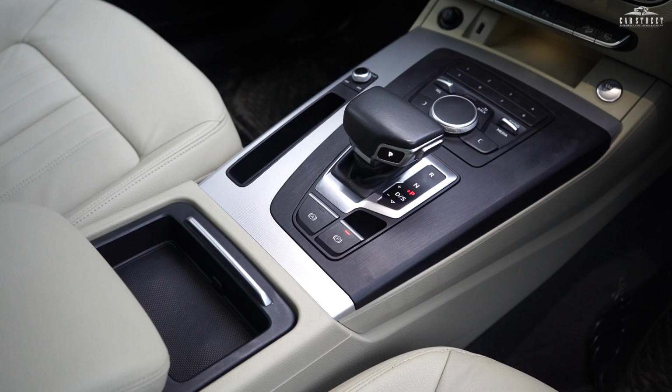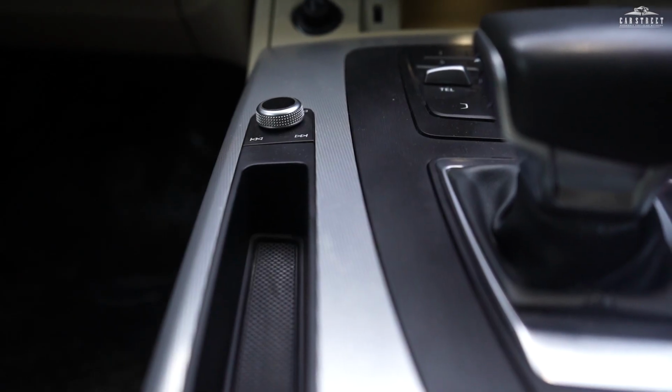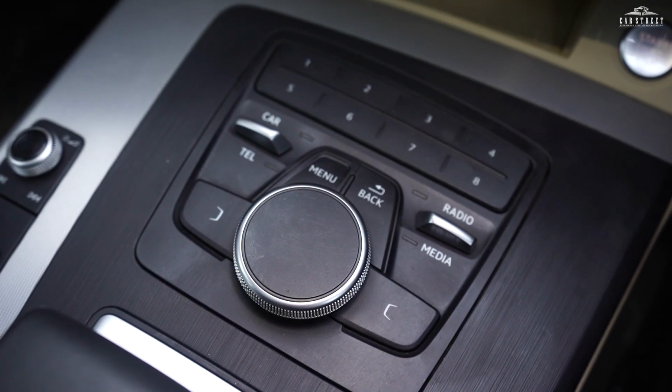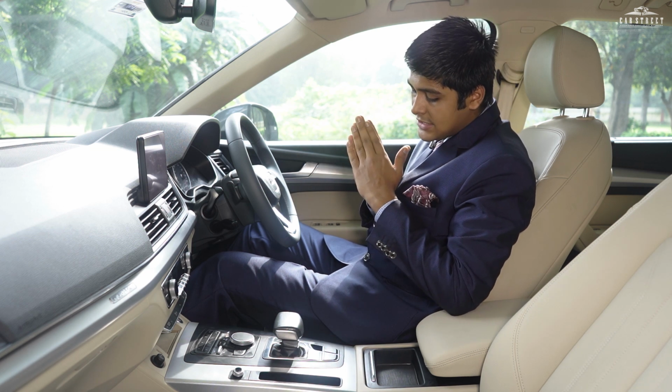In the central console you can see it is wrapped in chrome on all sides. यहाँ पे हमको मिलता है हमारा volume rocker with the on and off button for the infotainment screen. We get the buttons for the infotainment system of this car, which comes with a lot of options. For example, navigation, media, radio, sound options, car options, and telephone connectivity options.